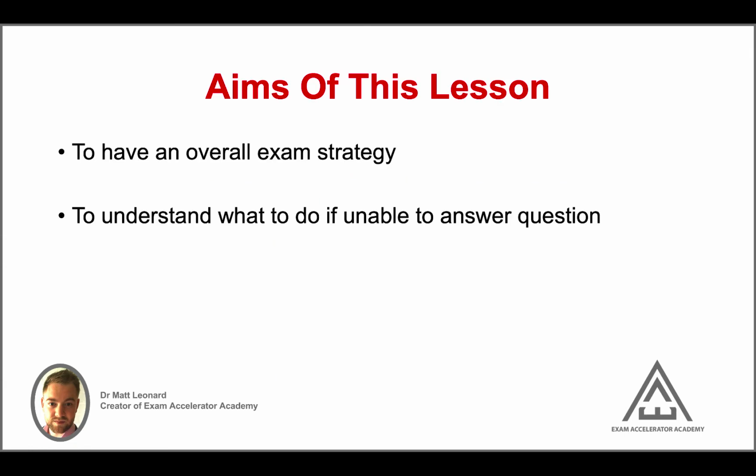So like I said, I want to give you this overall exam strategy so that when you go in, you have a plan for if everything goes well and if a question comes up that you might not know how to answer. So let's go into it.